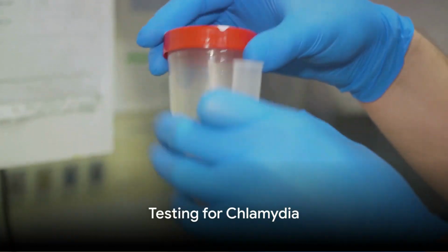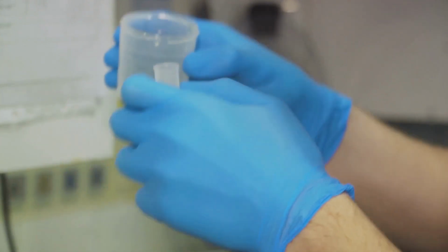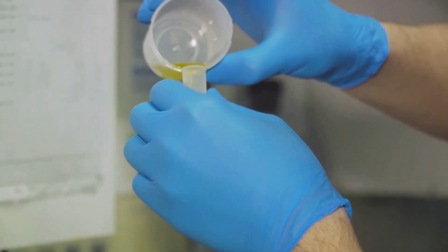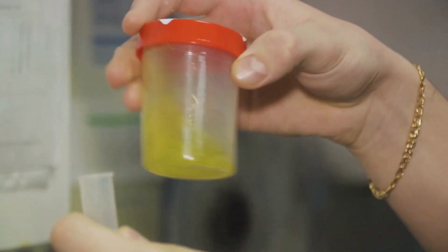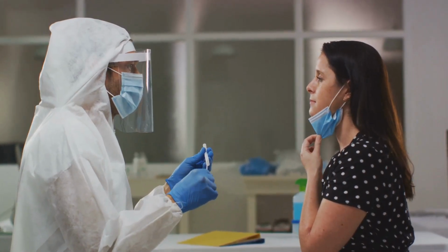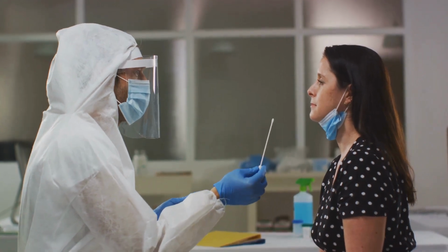So, how can you get tested for chlamydia, you might be wondering? Well, there are generally two methods. The first is a urine test, which is as straightforward as it sounds. All that's required is a simple urine sample that you'll provide at your healthcare provider's office. The second method involves a swab of the affected area. This could be the throat, rectum, or for women, the cervix.